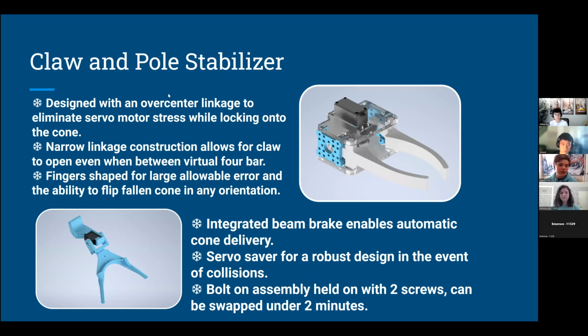So this is our claw and pull stabilizer. The claw has gone through a lot of iterations over the course of the season. We originally had a servo and 2 gears geared to 2 essentially plates with rubber bands on them, and that would grip cones fairly well. It went through around 9 iterations before we finally got a couple printing versions that were working.